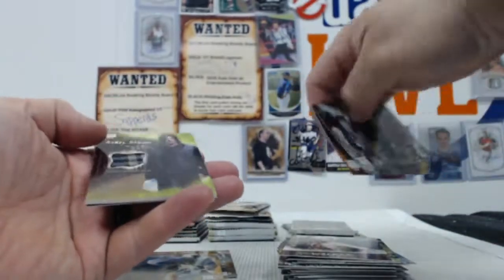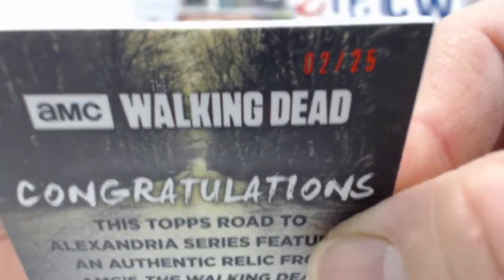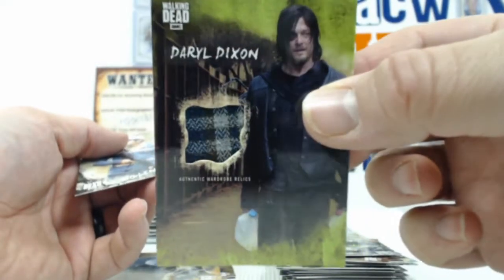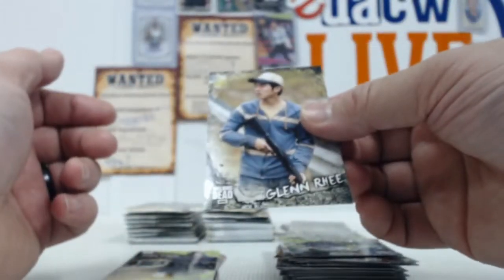There you go. Ooh, this will be interestingly numbered. There's a Daryl Dixon relic. There you go. 2 of 25. Very nice. First for all. Well, it's great. You're ahead of the game on your relic, obviously getting Daryl, and it's out of 25. So that is very good.